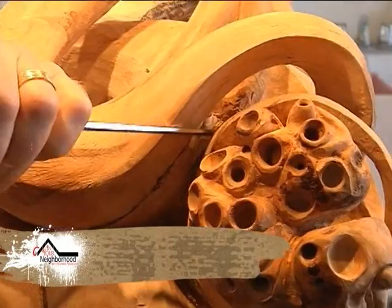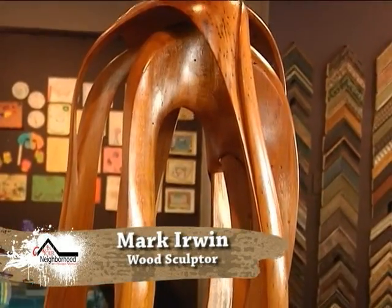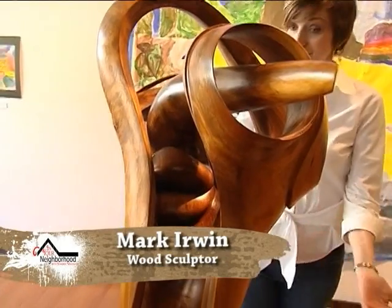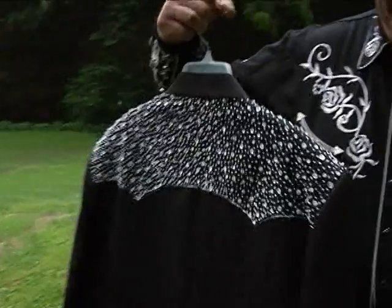What is so intriguing about Irwin's pieces is that while they are made of wood, which is hard, there is a softness to the work. Curves and twists and bends that seem to defy the nature of the medium. Since his work is abstract art, I asked Mark how he knows when a piece is complete. Treated to a mini performance in the backyard.